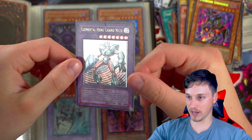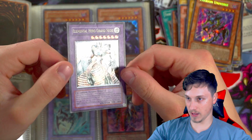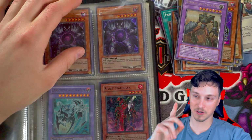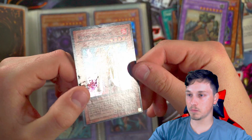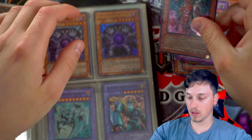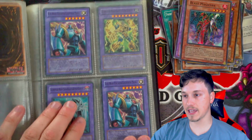Very, very beautiful find. Unlimited Hero print. Gorgeous. Elemental Hero Grand Neos. Grand Neos loves me. Air Neos, not so much. Glow Neos, we had that one time luck. Got a Blast Magician here. Probably cleanable. That's, I think, like sellotape damage on there, but pretty nice. You got a Caius the Shadow Monarch, 2 of those. Some fake heroes.